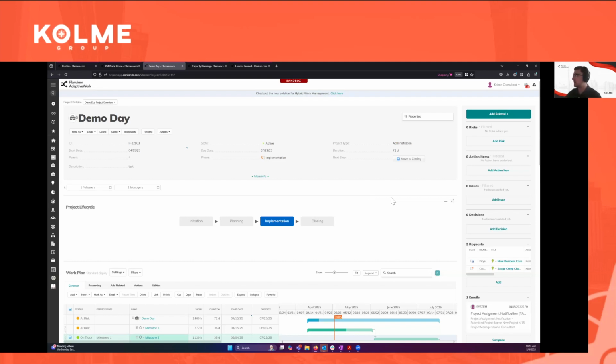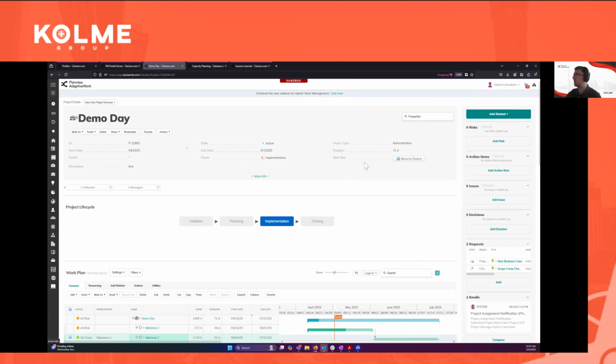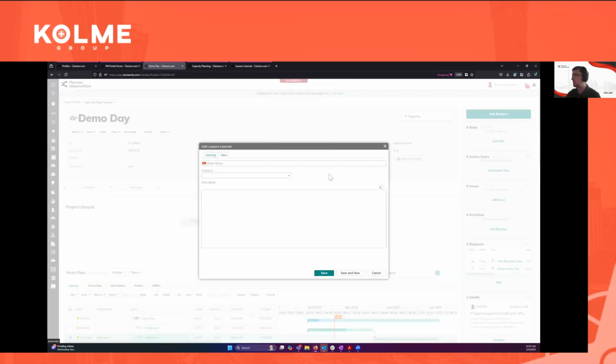So this can be really tailored to more specific functions that may not be covered out of the box by most PPM tools, or it can be something a little bit more simple like a lessons learned module. These can be as complex or as simple as you need. For this example, lessons learned, we're going to keep super simple, and we'll just have a name field as well as a category so we can categorize what kind of lesson this falls into, maybe change management, and then we can provide a description of this lesson as well.